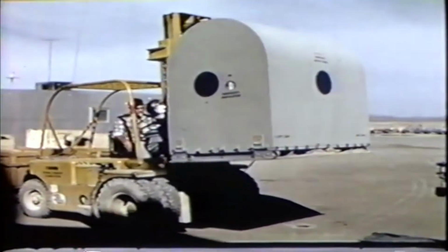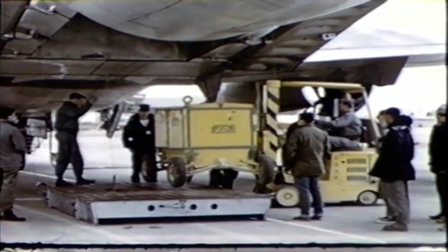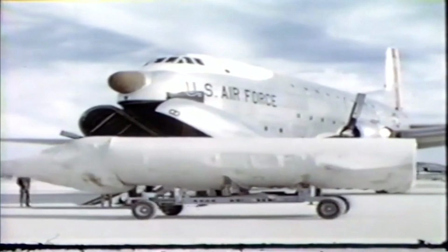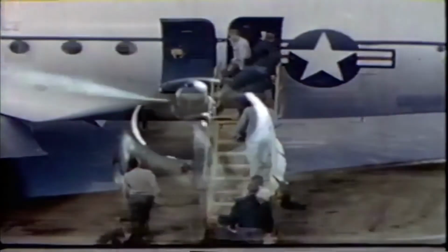Cameras in their dog houses, engines, lab equipment and supplies, ground support equipment, and, of course, the Angel herself. Men and belongings, too, are air transportable.